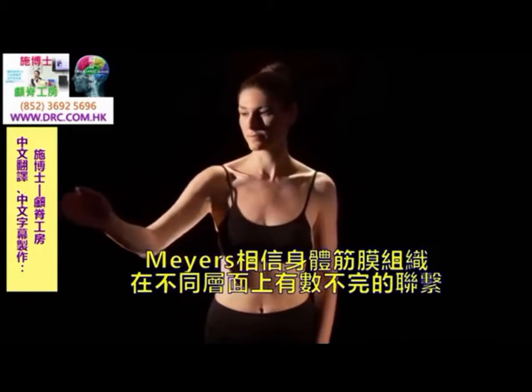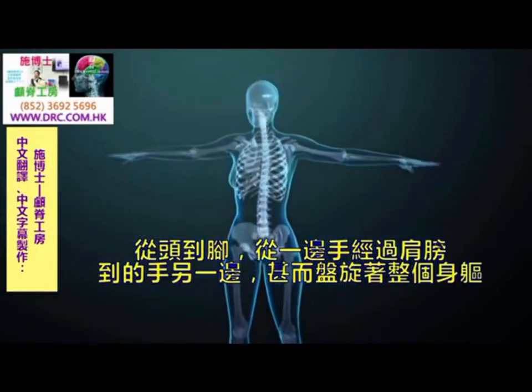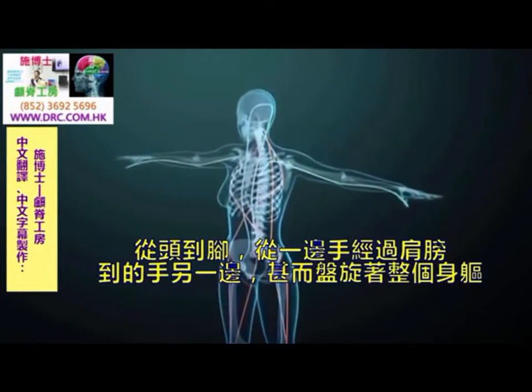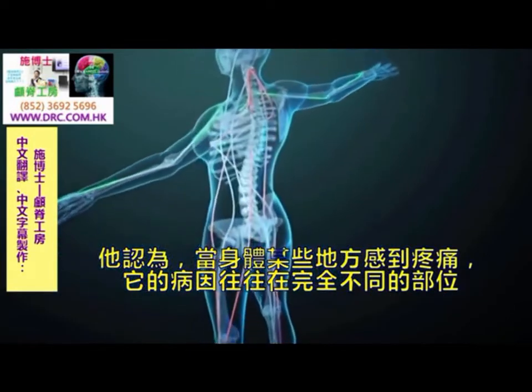Myers is convinced that the body's fascial tissue is interconnected in countless lines, extending from the head to the foot, from one hand right across the shoulders to the other hand, even spiraling through the entire torso. He believes that when we have pain in one place, the cause can often be found in a totally different area.